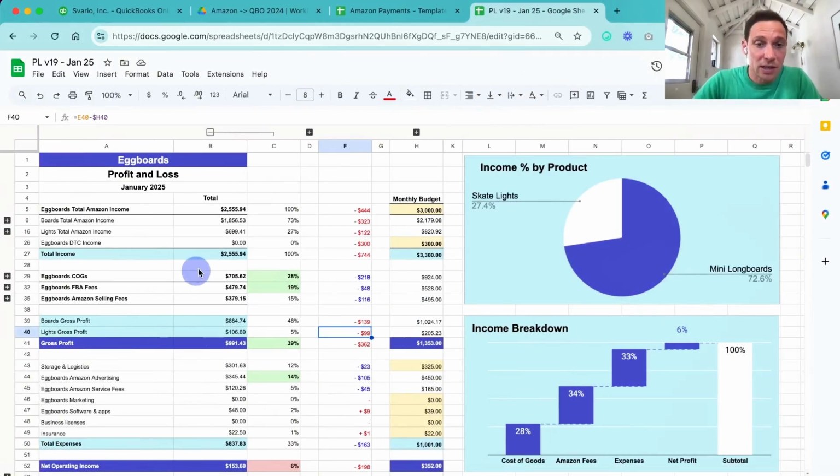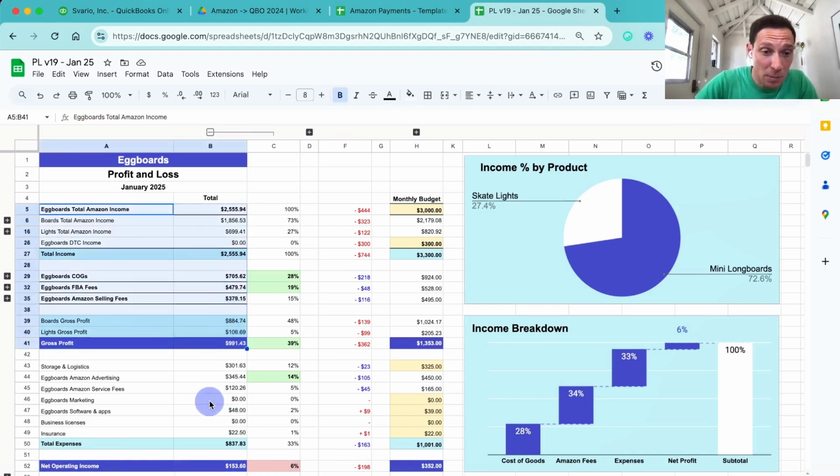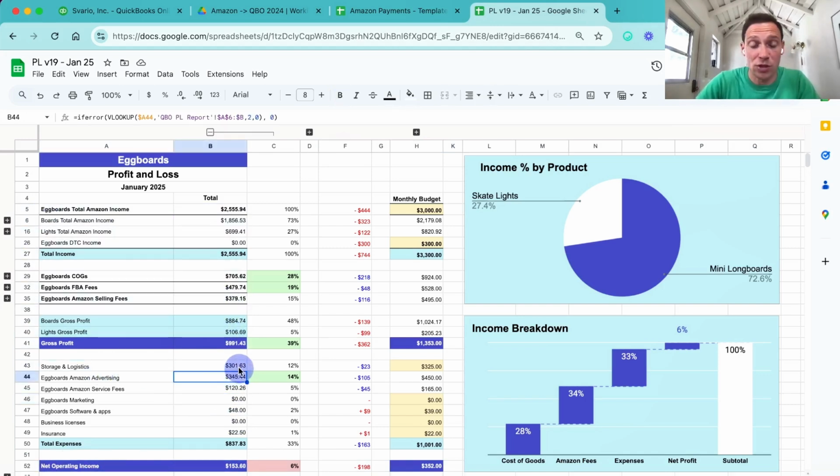On the other hand, coming from a QuickBooks import and an export in a spreadsheet like this, you have, at the end of the line, net operating income, and this includes everything. It includes what's coming from Amazon, but also what's outside of Amazon. Storage and logistics, that's not necessarily an Amazon expense. Let me zoom for a second.